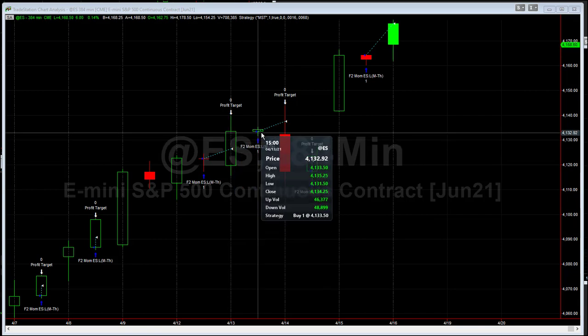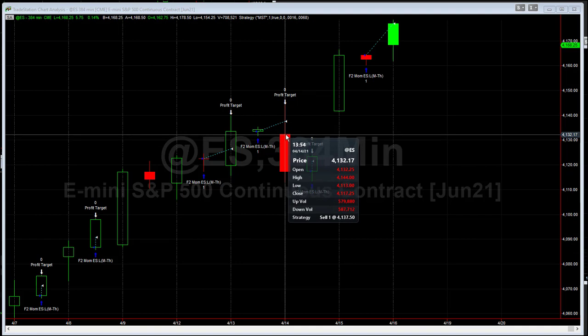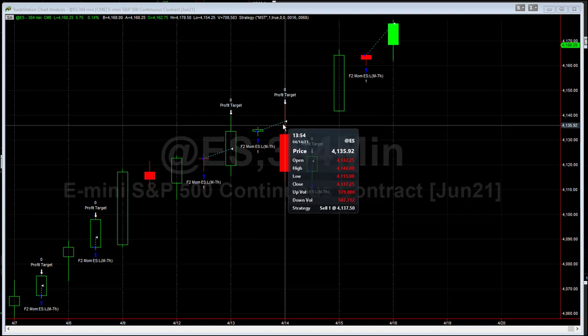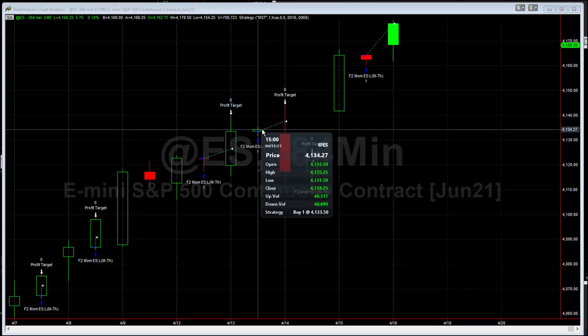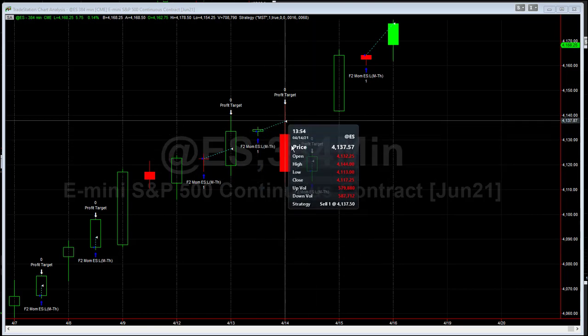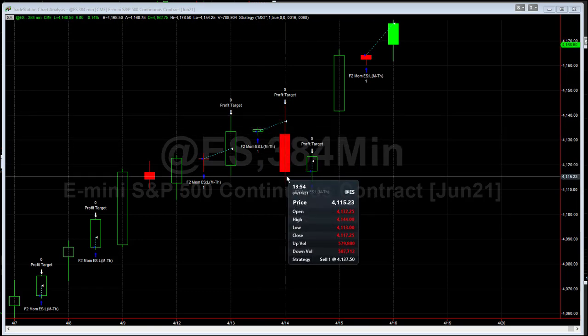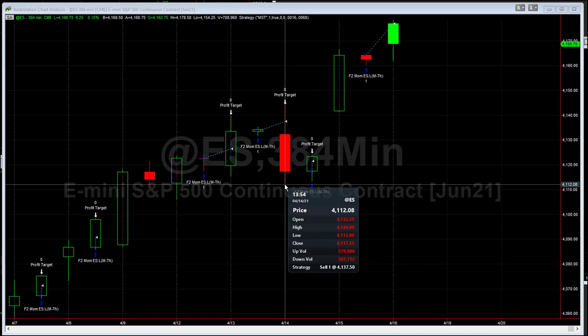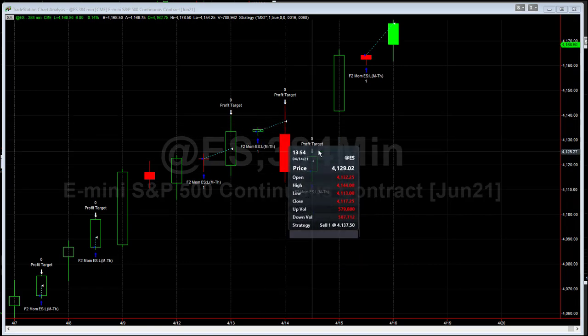Then we bought on the 13th again, which was Tuesday, and so the market opened a little bit lower right here, but then it rallied, hit our target, and then sold off. So that was a really good trade for us because we were able to get out with a gain as opposed to possibly being stopped out, although I don't think we would have been stopped out. Actually, I think we might have. So yeah, that was a great trade for us.